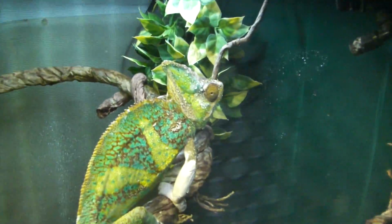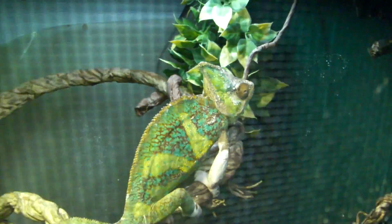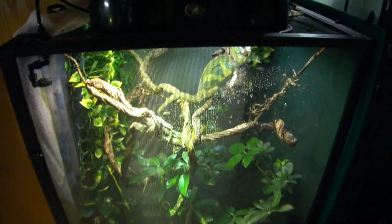But he is a very handsome boy. He's such a great chameleon. His dad was fantastic, but he definitely carries those traits down.